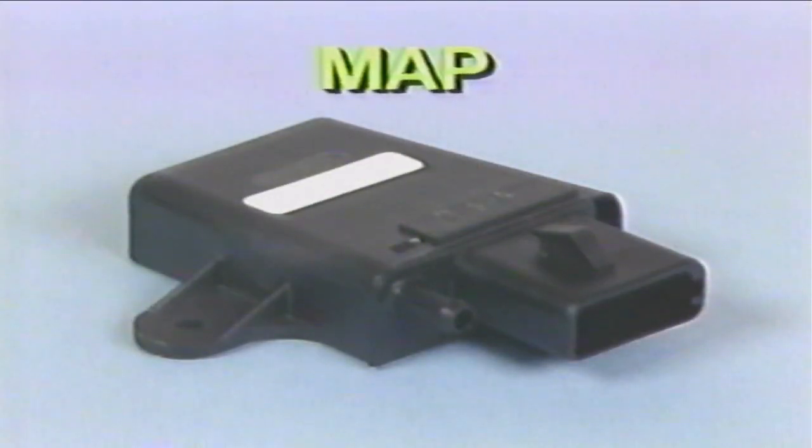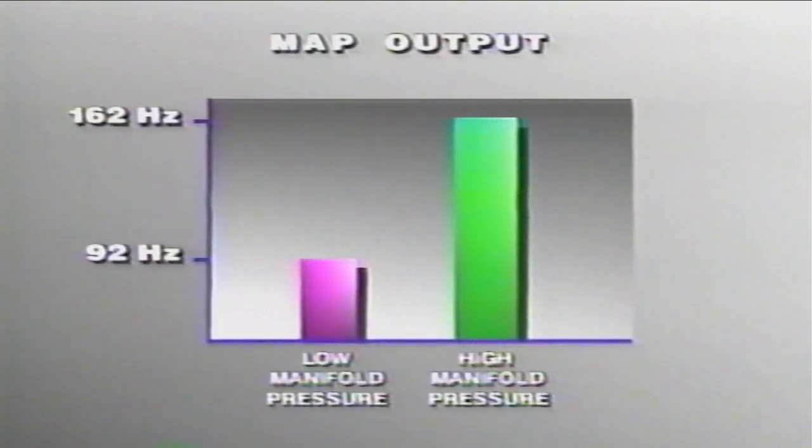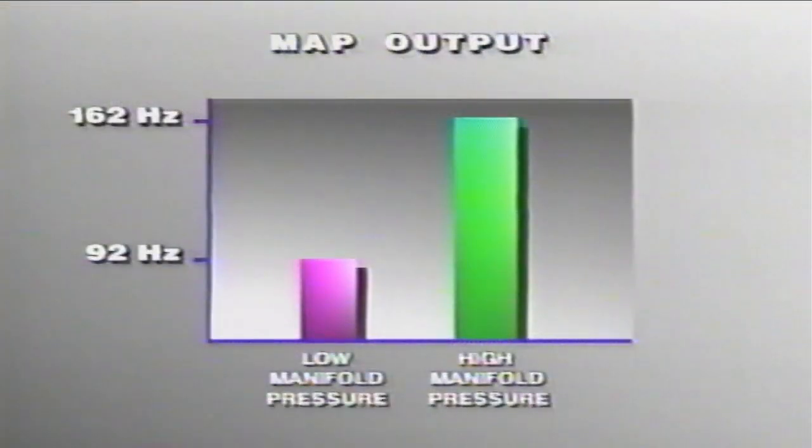The MAP, or manifold absolute pressure sensor, converts manifold air pressure to a digital voltage signal of a varying frequency. It is actually comprised of a pressure-sensitive metal disc that functions as an electrical capacitor. The sensor is connected to manifold air pressure by a vacuum hose. As manifold vacuum, or manifold pressure in the case of a turbo, changes, the input signal to the MAP sensor changes. The output to the ECA is ultimately a variable frequency signal of normally between 92 and 162 Hertz. Basically, the higher the manifold vacuum, the higher the frequency signal.